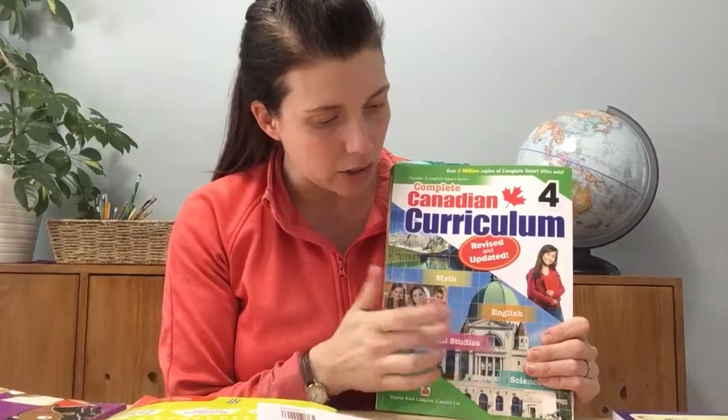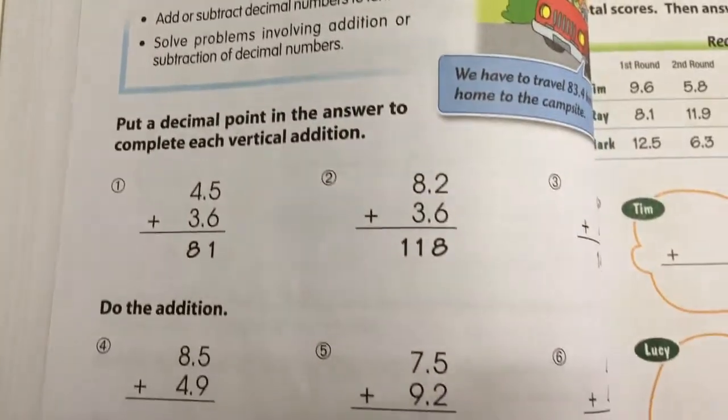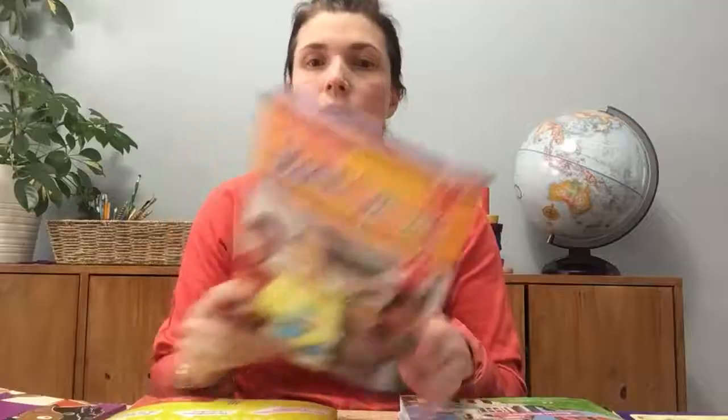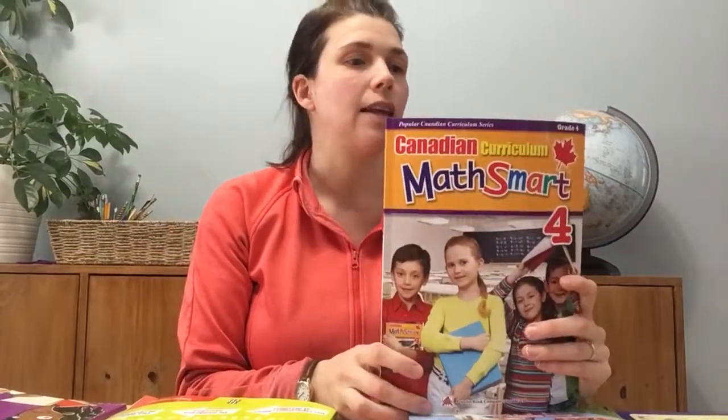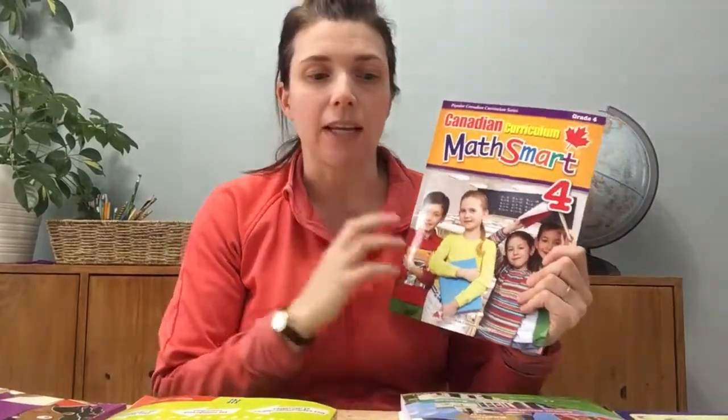We do English, social studies, and science only a few days a week. Our big focus is on math and French. I'll get to that later. For the math, because we do it every day and there's not enough in this book for us to do it every day, I also picked up the Canadian Curriculum Math Smart. It was only $7 on Amazon. And basically it just adds more work on top of this.